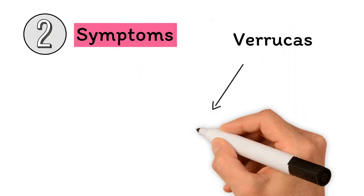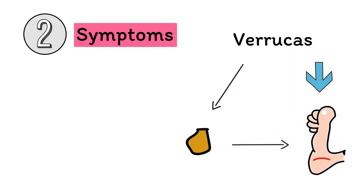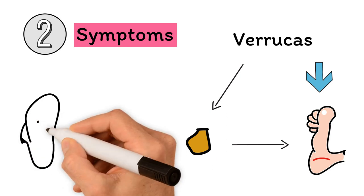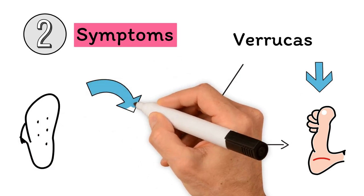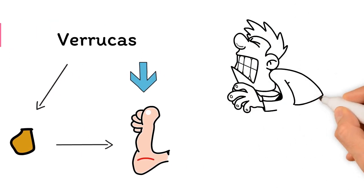2. Symptoms. Verrucas often present as small, rough growths on the sole of the feet, with a hardened or calloused border. They may have small black dots in the center, which are actually tiny blood vessels. Verrucas can be painful, especially when pressure is applied.